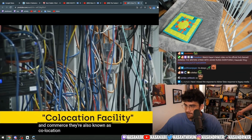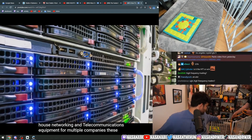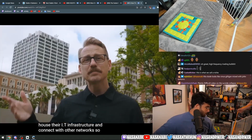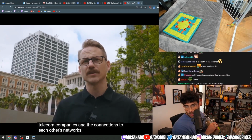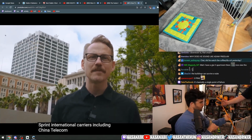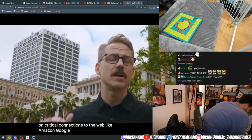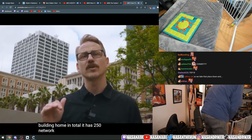They're also known as co-location facilities because they house networking and telecommunications equipment for multiple companies. These facilities provide a secure, reliable, and efficient environment for businesses to house their IT infrastructure and connect with other networks. So this building houses the world's largest telecom companies and the connections to each other's networks. Verizon, AT&T, Sprint, international carriers including China Telecom, China Unicom, all have offices and IT equipment in this building. Also, other businesses that rely on critical connections to the web like Amazon, Google, and Netflix all call this building home. In total, it has 250 network service providers.